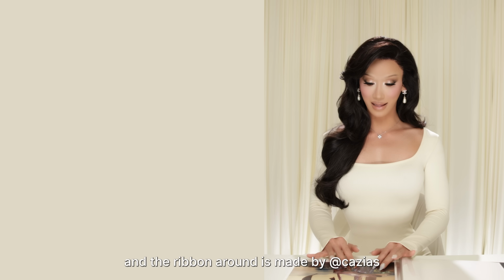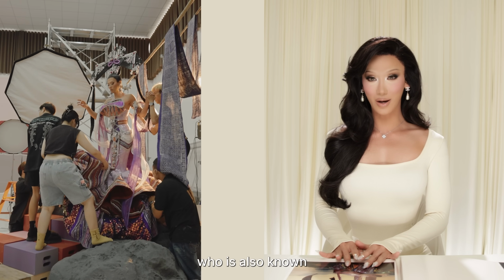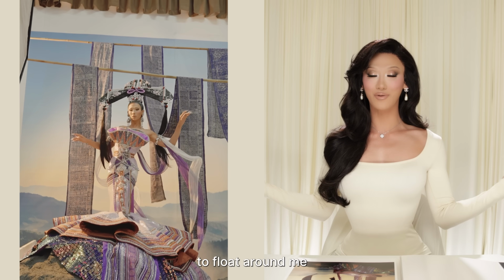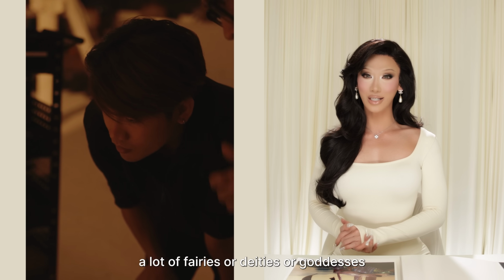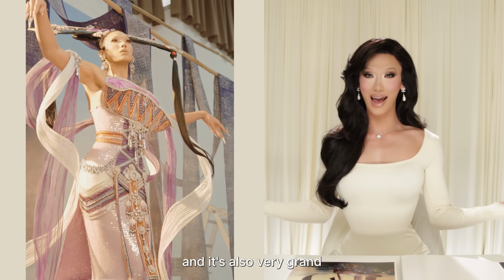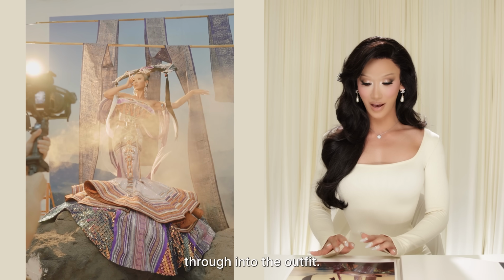And this hair is made by Jean Baptiste, and the ribbon around is made by Cazius, who is also known as Alex Gomez here in LA. And I've always wanted this ribbon to float around me because if you ever look at Asian mythologies, a lot of fairies or deities or goddesses always have a ribbon floating around them, and it's also very grand. So I really wanted that to translate through into the outfit.